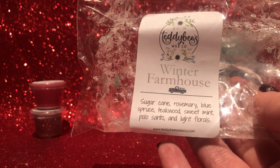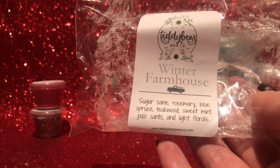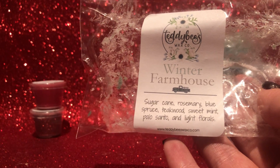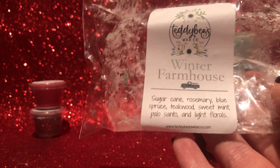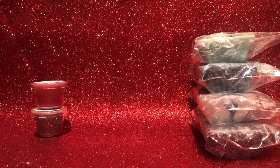That sweetness from the sugarcane, like yes, the rosemary's there, the mint is there, but the woodsiness and the sugarcane, it's that sugarcane that's making it really, really nice, I think. It's all coming together, but the sugarcane just takes it to somewhere else. I'm very impressed so far. First time ordering.